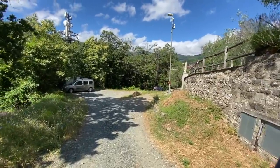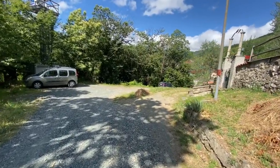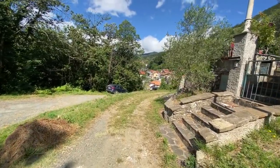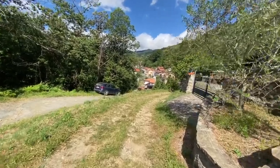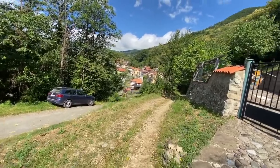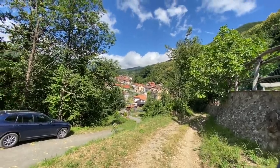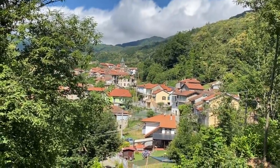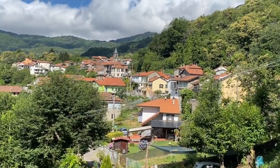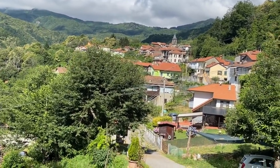And here, as we come around the corner, you can see pretty much the whole village. Nestled away, protected, and what a wonderful place it is. So you can just see the top of our house there underneath the church in the centre of the frame, along with the rest of the village. Beautiful scenery behind it.